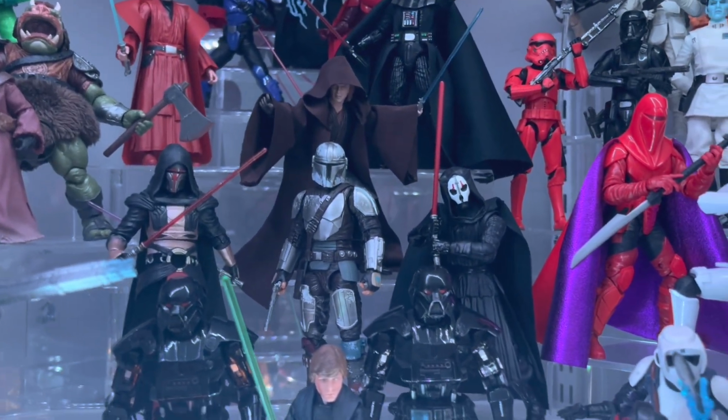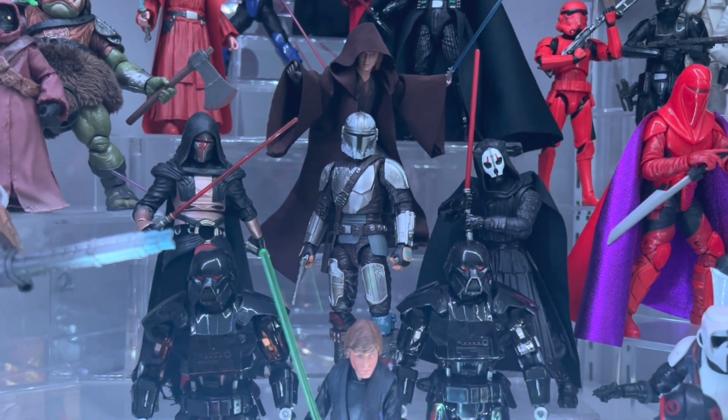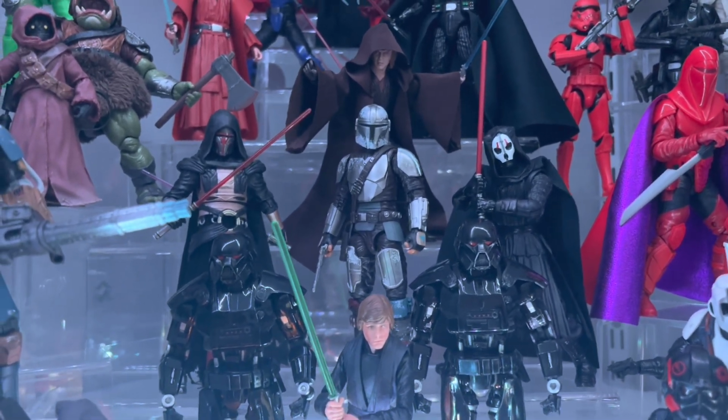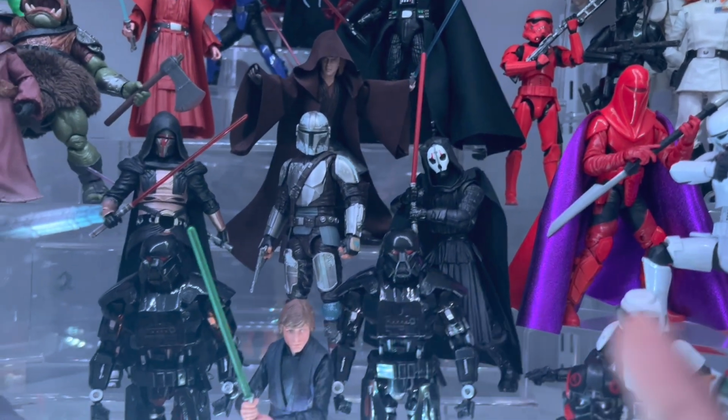Because Mando only changed his costume so many times, but he is so popular that Hasbro just gets him out there. Throw snow on him. Do whatever, do whatever, do whatever. But it's kind of weird having him standing next to Nihilus.